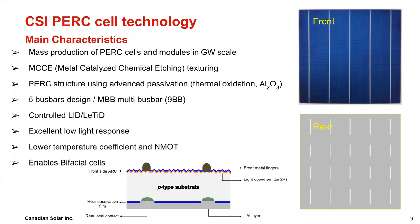Nowadays, PERC cells usually have the following features: an improved texturing process, MCCE for cadence solar, and an aluminum oxide-based passivation layer on the rear side. In terms of metallization, a 5-busbar design, or recently also a very strong push for multi-busbar (MBB) design. That's a generic overview of the PERC cell structure.